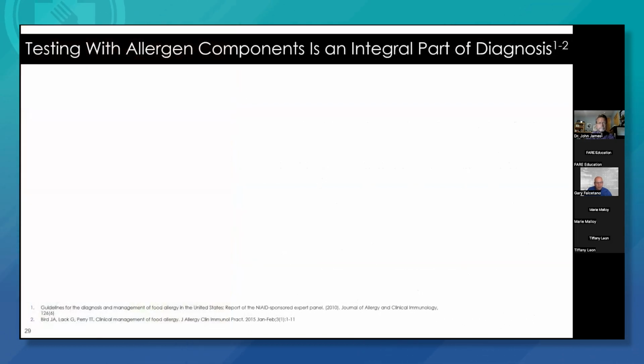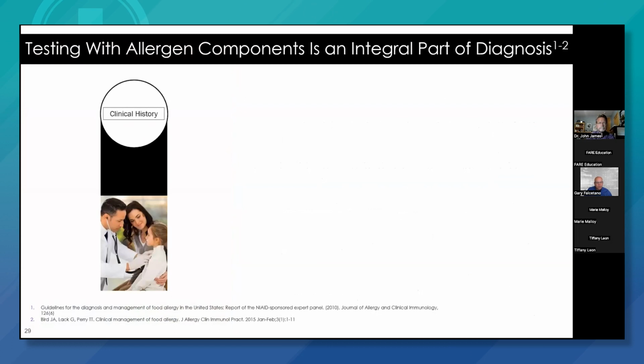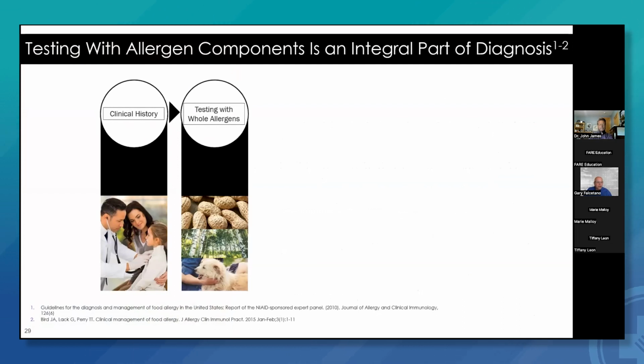So before I turn it over to Dr. James for clarifying some of our other testing modalities, I just want to talk about what the testing paradigm has been like for quite a while. So we mentioned you have to do a really good clinical history. Then we typically test with those whole allergens, whether that be skin testing or blood testing.